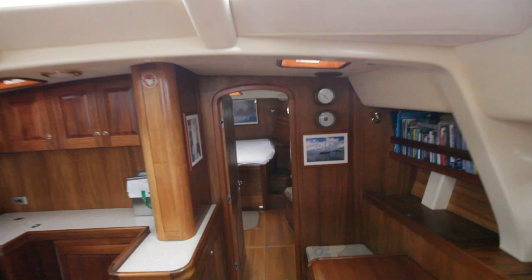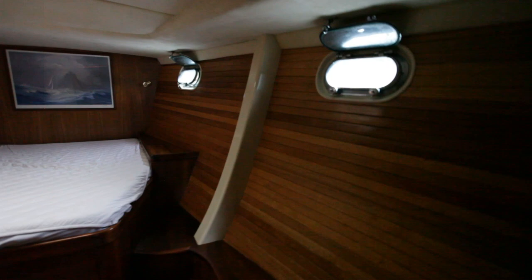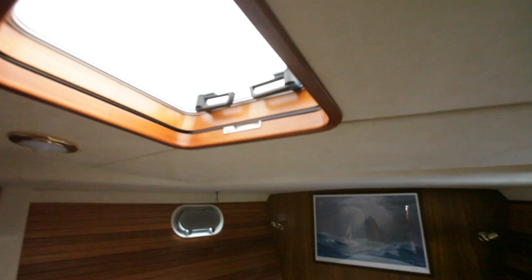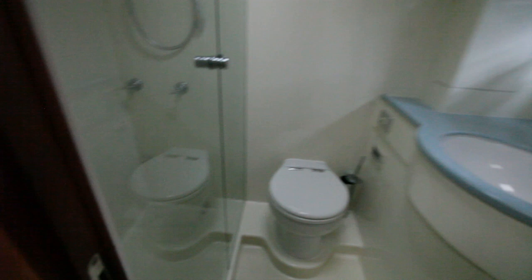Sorry, the forward cabin, the master cabin, really nicely lined. There's Cape Cottee going around, one of the capes. We've got a nice large hatch up top, a good sized bed with drawers underneath, and these are these ribs that go right through the boat and hold the whole thing together. That's got its own little ensuite there with a separate shower, and very nicely done. You can see all the timber is in very, very good nick. She's a very smart boat.